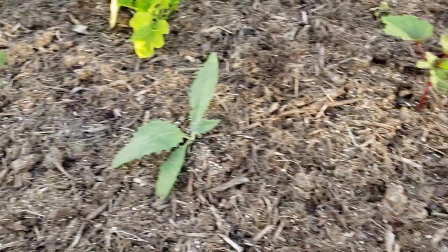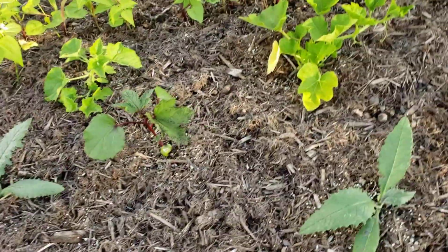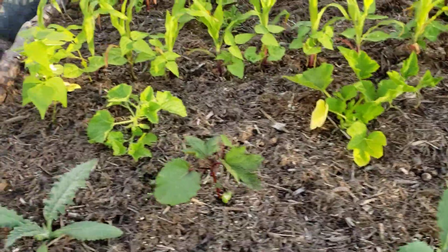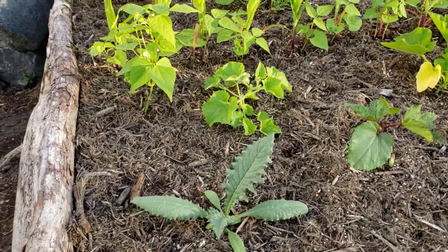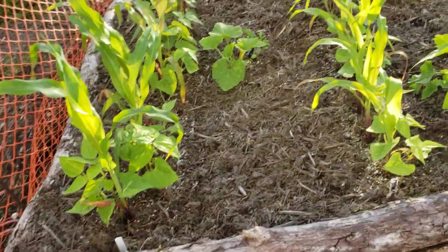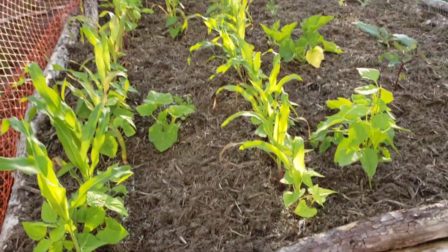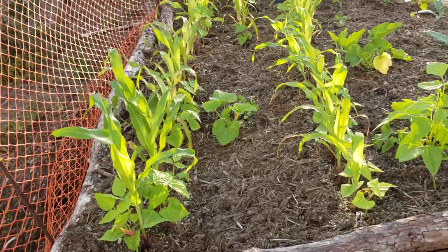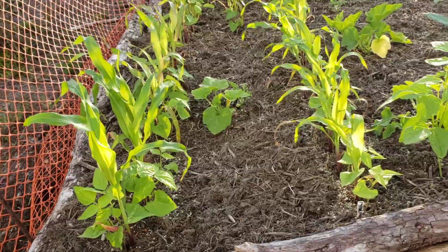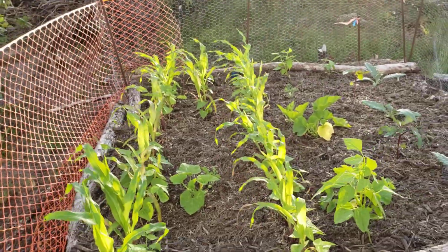I got 3 of them, 3 artichokes, 1 more okra, some other, I'm not sure what kind of squash, but I will find out when they start fruiting. And then here we have 2 rows of sweet corn with a pole bean planted at the base of each one.